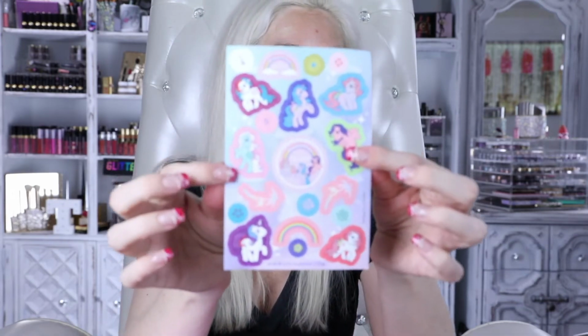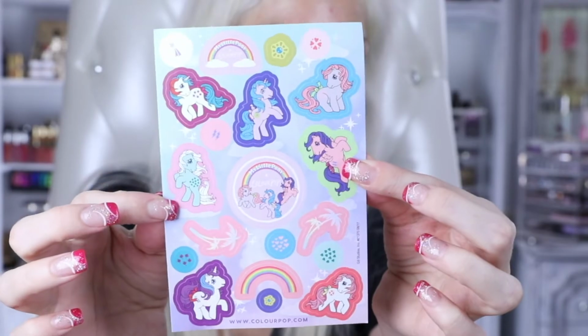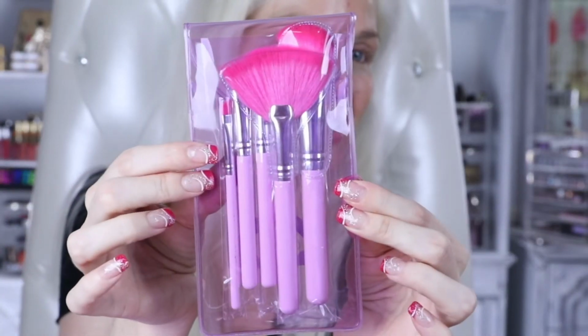She's going to die. And then the stickers, she's going to go so crazy for. Like, look at that. Insane. She's going to love every bit of this. And then the brushes. Look how cute this comes. Isn't that so adorable? Oh, they're all in their own little... Okay, I'll just show you guys one.